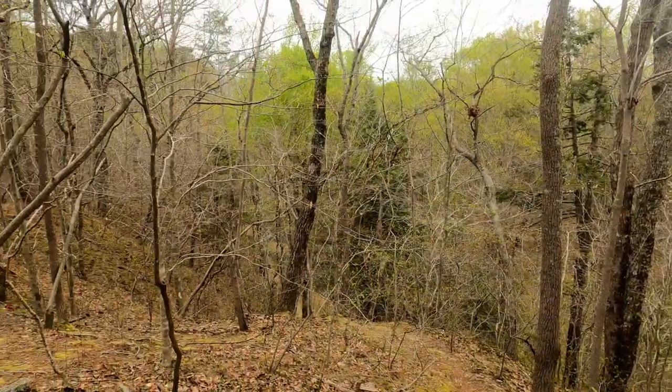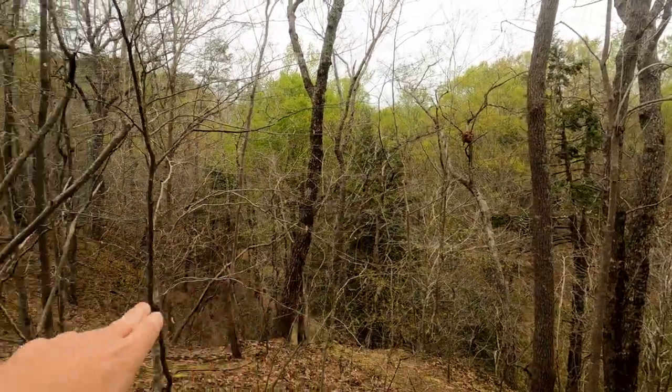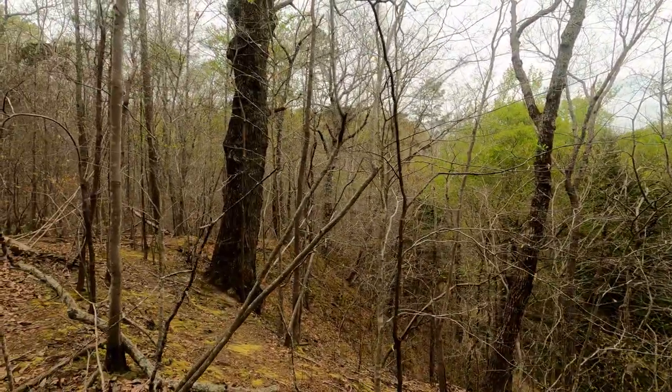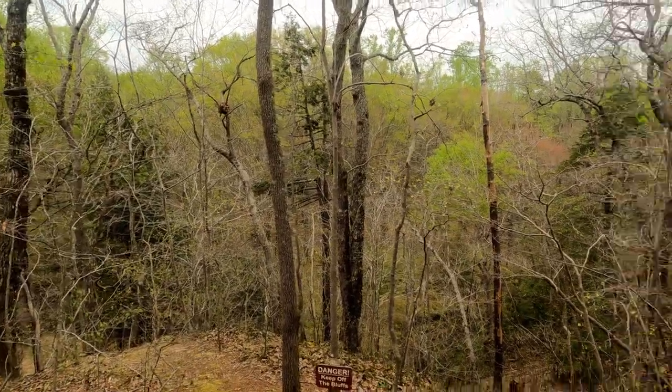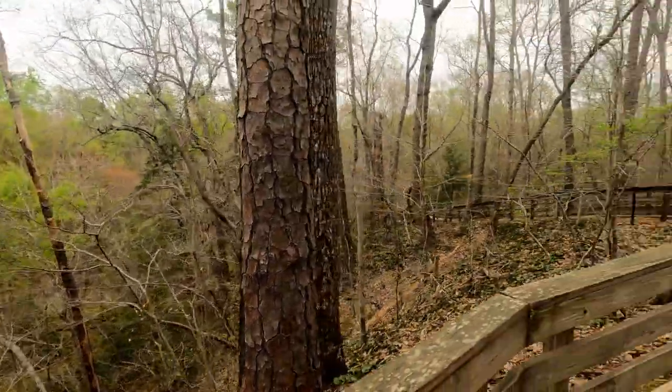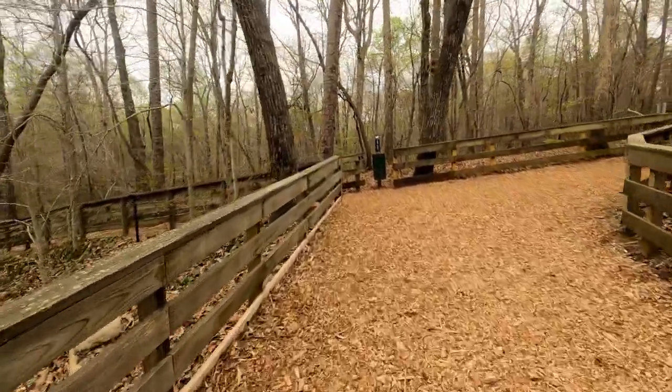But that is quite beautiful. I can't tell, but this is what looks like a little stream down here at the bottom. Hopefully you're getting the view. So this is a good view right here. I don't know what that other place was all about. So let's get a view of the stairs real quick on this clip, and we'll just head on down to the bottom.